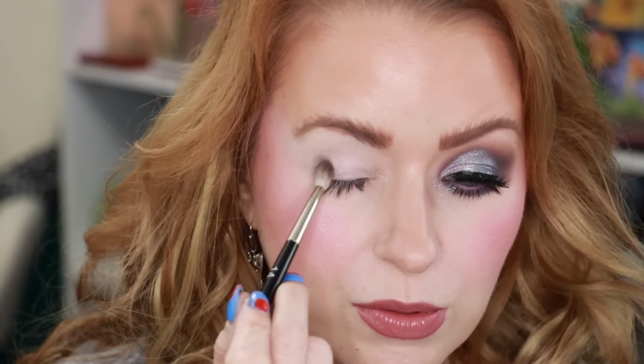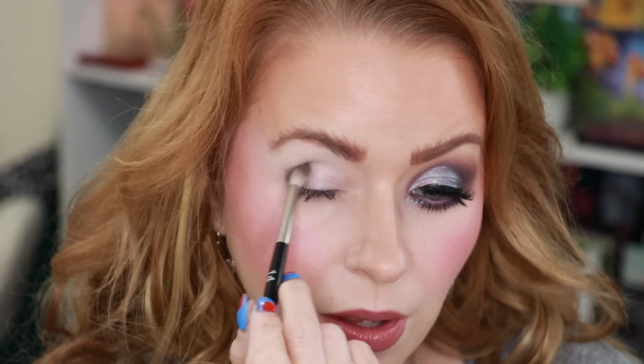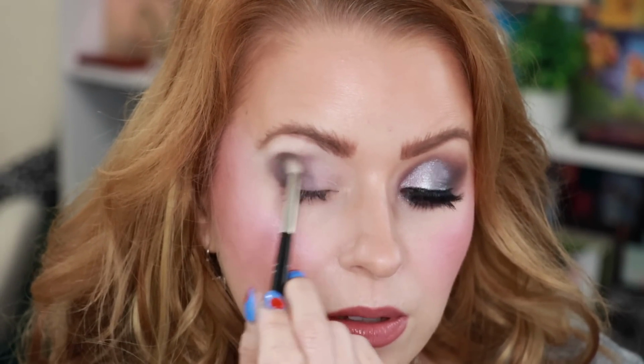Let's go in with Billion Much first. And I'm using my Rephr 14. You'll see that I'm just going to bring it about halfway. I'm also going to take it on the lid. All right, I like that.